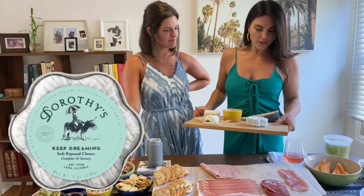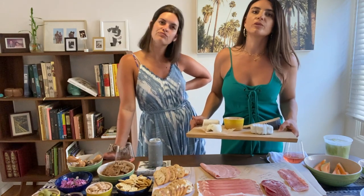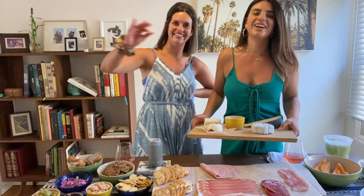Stinky. So this one is a creamy cow's milk cheese that has been long aged, very smelly. It's almost like a triple cream brie with some extra stank. Can you give this a little? Definitely doesn't feel like a bag of sand. It feels like a bag of sand when you're touching it.